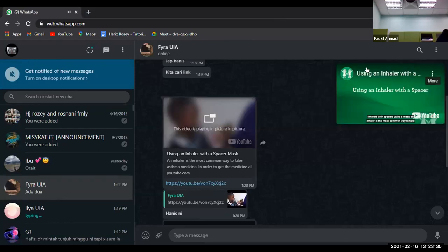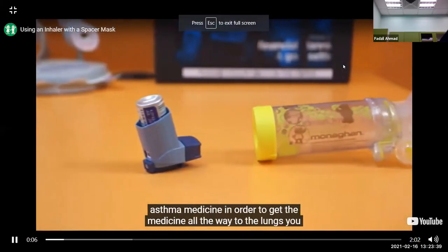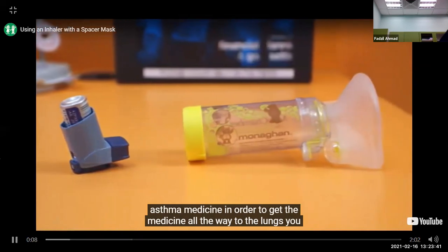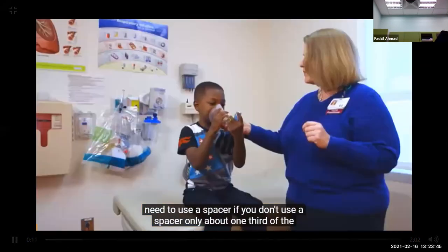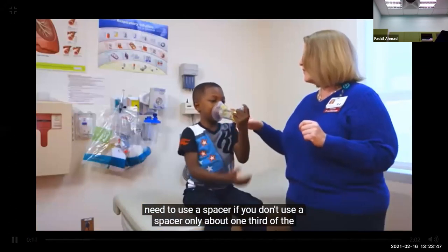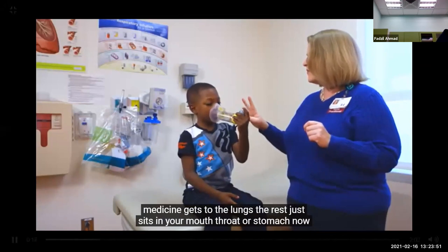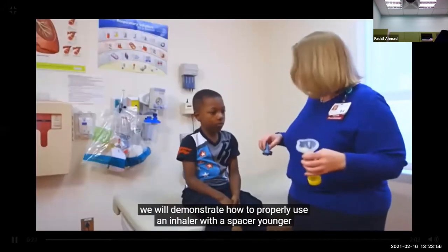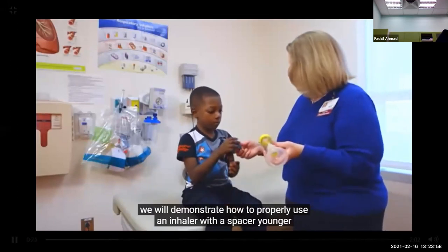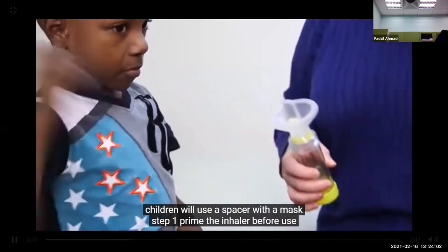Inhalers with spacers using a mask. An inhaler is the most common way to take asthma medicine. In order to get the medicine all the way to the lungs, you need to use a spacer. If you don't use a spacer, only about one-third of the medicine gets to the lungs. The rest just sits in your mouth, throat, or stomach. Now we will demonstrate how to properly use an inhaler with a spacer. Younger children will use a spacer with a mask.